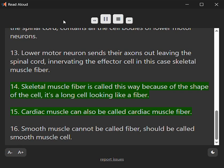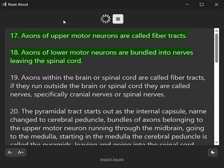14. Skeletal muscle fiber is called this way because of the shape of the cell, it's a long cell looking like a fiber. 15. Cardiac muscle can also be called cardiac muscle fiber. 16. Smooth muscle cannot be called fiber, should be called smooth muscle cell. 17. Axons of upper motor neurons are called fiber tracts. 18. Axons of lower motor neurons are bundled into nerves leaving the spinal cord. 19. Axons within the brain or spinal cord are called fiber tracts. If they run outside the brain or spinal cord they are called nerves, specifically cranial nerves or spinal nerves.